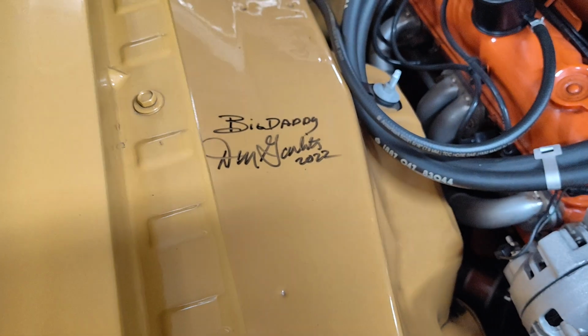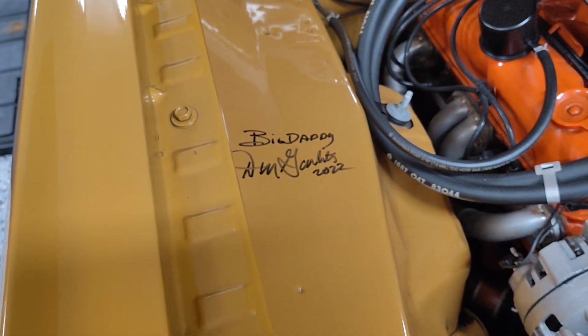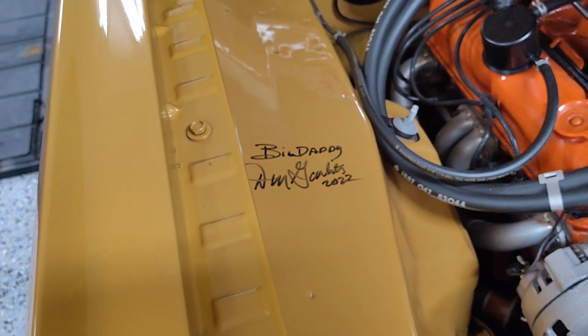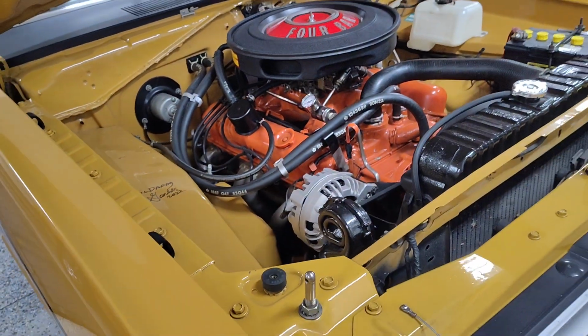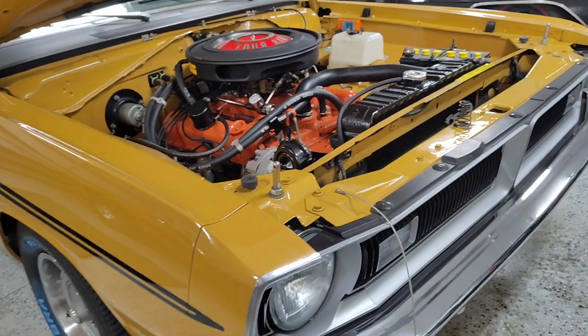In 2022, I took it up to Ocala, Florida, to Big Daddy Don Garlits' annual Mopar show, and I entered it into stock, and it took second place, which I was very happy with.